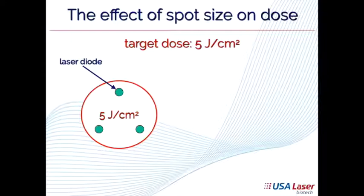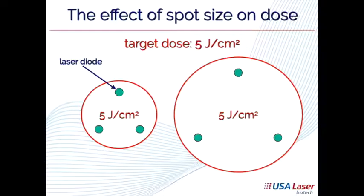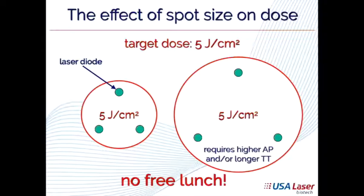We want to produce 5 joules per square centimeter on that. But if we have a larger handpiece for the same diodes and same power, we have to have either higher average power and/or longer treatment time to compensate. So again, there's no free lunch. If you have a large spot size or a large handpiece, you either have higher average power or longer treatment time to accomplish the same dose. So that's all in the no free lunch here.